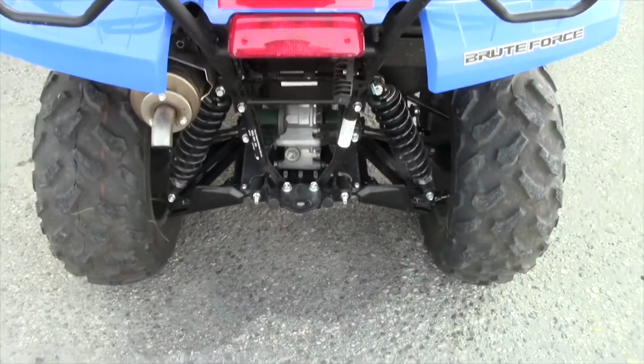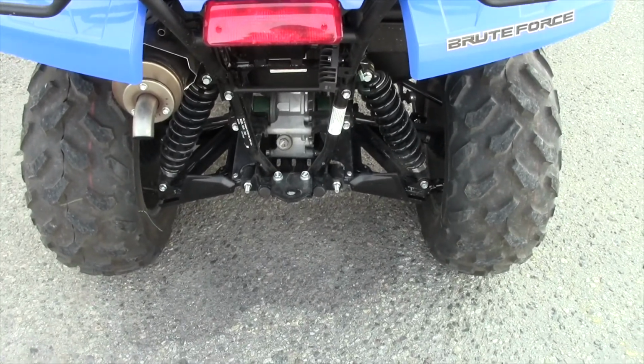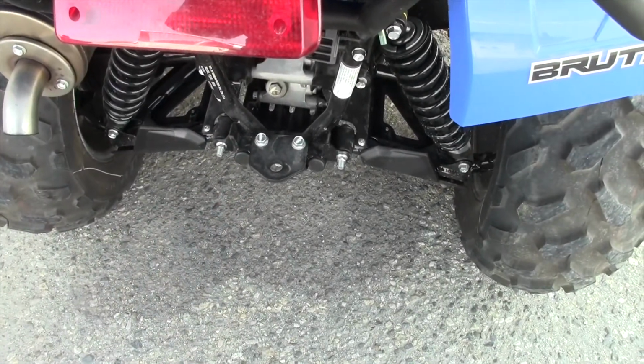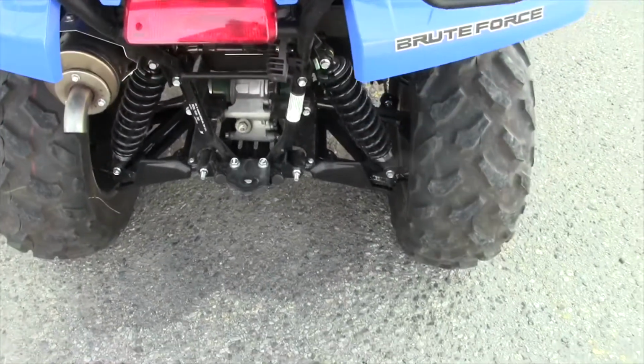There's your independent rear suspension with your adjustable shocks that are all around. And you got a place right down there to put your trailer hitch ball. I think that would be something I would change. Instead of just a tab like that for a trailer hitch ball, make it a 2-inch receiver.